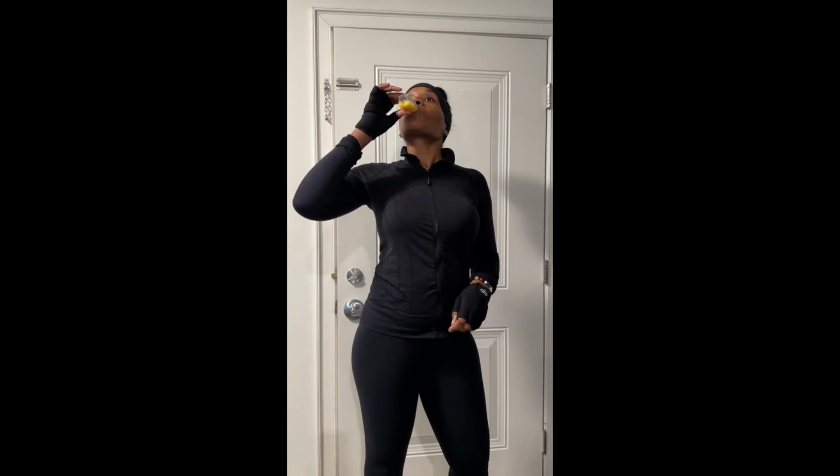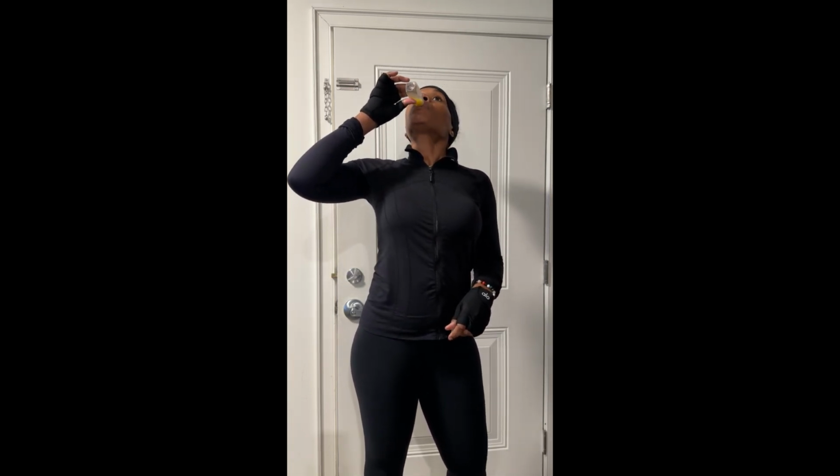I almost forgot, I started drinking it, but I just wanted to show y'all. I'm drinking my ginger shot before I head to the gym. Woo! It's strong, but it's good. All right.